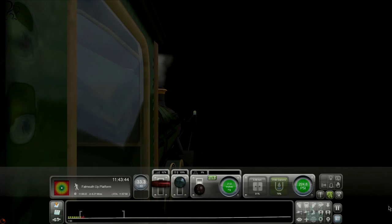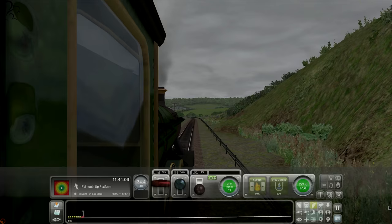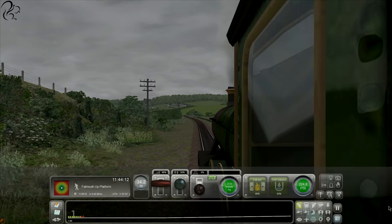Has he got a bell? Oh, it doesn't have a bell. That's a shame. Maintaining a steady 34. Wonderful.